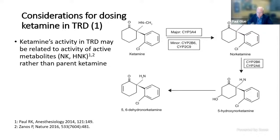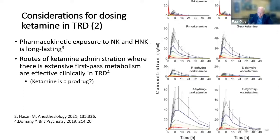It's possible that strategies to increase exposures to ketamine's metabolites, specifically norketamine or hydroxynorketamine, would be much more important in this case, based on publications from the Maryland group, so Zanis and Moedel and other researchers.